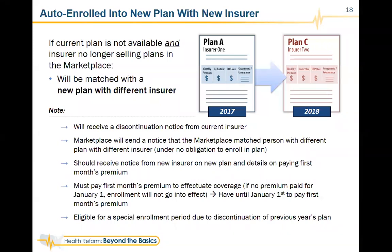The new insurer is also going to send a notice detailing the premium and the cost sharing and the coverage details for the new plan, along with information about how to pay the first month's premium. It's important to note that people in this situation have to pay their first month's premium to effectuate their coverage. If those enrolled in a new plan or scheduled to enroll in a new plan with a different insurer don't pay their first month's premium, their coverage will not go into effect. Consumers in this group will also be eligible for a special enrollment period due to the fact that last year's plan was discontinued.